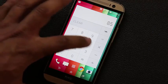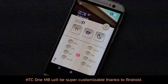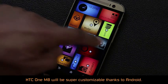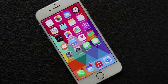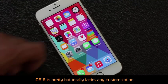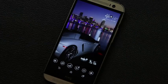The first one is customization. Android is known for its customization. By using live widgets and custom home screen replacements, you can tweak the looks of any Android phone to exactly how you want it. Take a look at these HTC One M8 screens that showcase the potential of customization you can achieve on this device. In contrast, iOS 8 doesn't allow for any customization at all other than changing your wallpaper. You have a static lock screen and a static home screen populated with rows of apps and folders. So when it comes to personalization and customization, Android wins hands down.